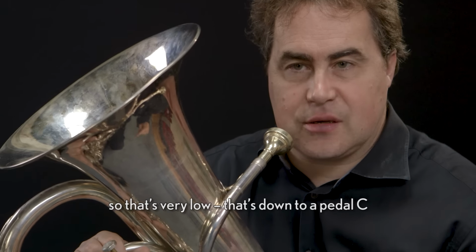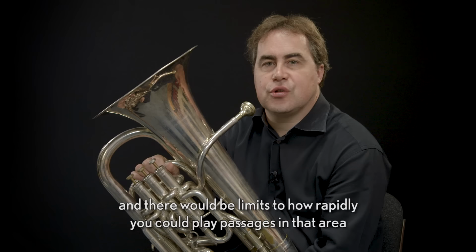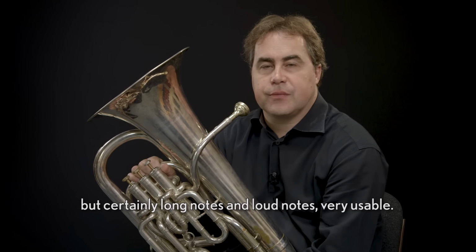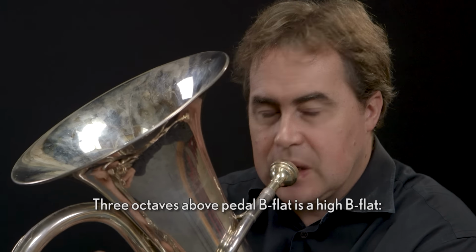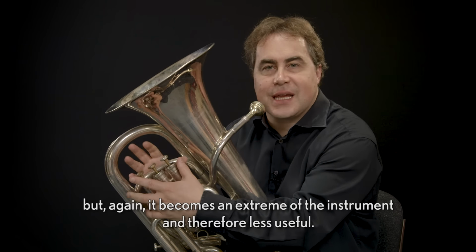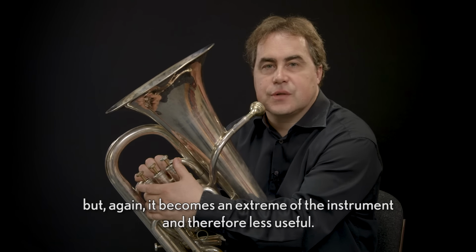So that's very low, that's down to a pedal C, and there would be limits to how rapid you could play passages in that area, but certainly long notes and loud notes, very usable. 3 octaves above pedal B flat is a high B flat. Above a high B flat, there's quite a bit more register, but again, it becomes the extreme of the instrument and therefore less useful.